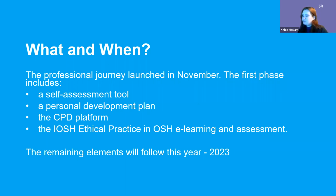Now, the self-assessment looks at areas that you are strongest at within your role, and it will also help you identify where there are any gaps in your knowledge and where your areas for improvement are. A big thing to remember when doing the self-assessment is that it is personal to you and it is only suggested. What the self-assessment and the personal development plan do is direct you as to where your CPD can be focused. As I've just mentioned, it's personal to you and your development, and you can add things into it, and you can also take things out of it as well.